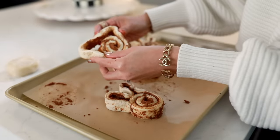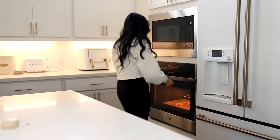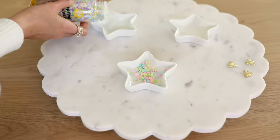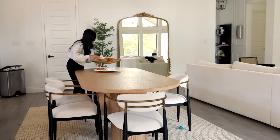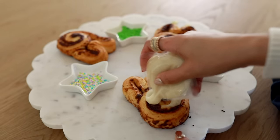But I saw this idea on Pinterest where you take a little thing of cinnamon rolls and you kind of turn it into little bunnies. It's super easy. It doesn't require any additional tools or anything like that. And they turned out so stinking cute. And then I also set up like a little decorating station for him. And I'm definitely going to be doing them again for Easter morning. They were such a hit with the boys.